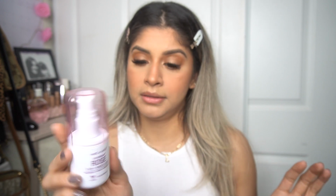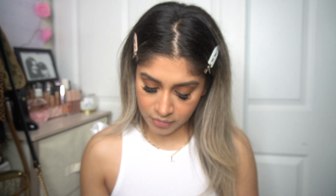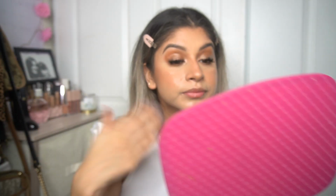There we go. And then next I am going to spray my face. Okay, and I'm using the Wet n Wild Rose, wrong side, the 3-in-1 primer water. Just gonna spray it in this. Whew, that was a heavy spray. I love when I have to put the setting spray on. It just feels so good.